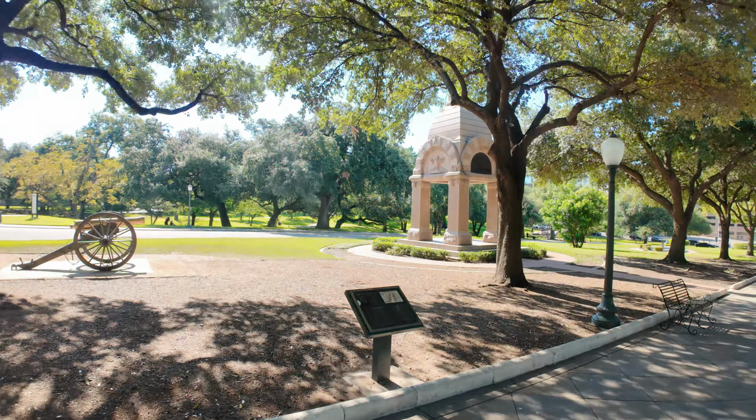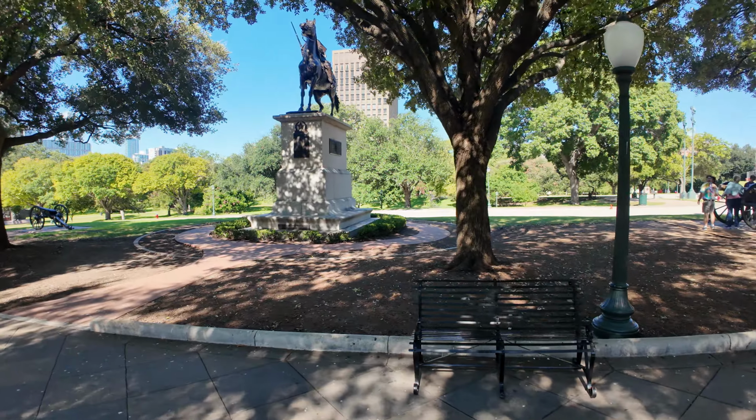After you've seen the Capitol, now you're ready to explore Austin, Texas. The grounds are beautiful themselves. It's also a really nice day.